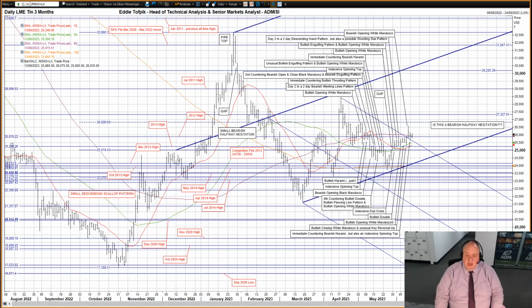However, the action since January and its general shape prompted me 3 weeks ago to ask a simple question. Is the action since the height of January a possible, very large bearish halfway hesitation in the making? It is still too early to say for sure. Plus, as I've already said, we have a lot of congestion both below and above the market. But it is still an idea, and an idea that is still alive.